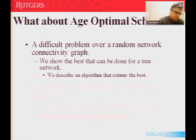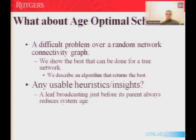Okay, so I have this slide, but this goes into what we did with the tree. For the tree, we know the optimal schedules. The good thing is that the tree has a very nice optimal schedule, and there's a very nice algorithm that can tell you what the optimal schedule is. But the bad thing is that it's not very useful in anything of vehicular networks. But there is one heuristic that we derive, and that can be useful.